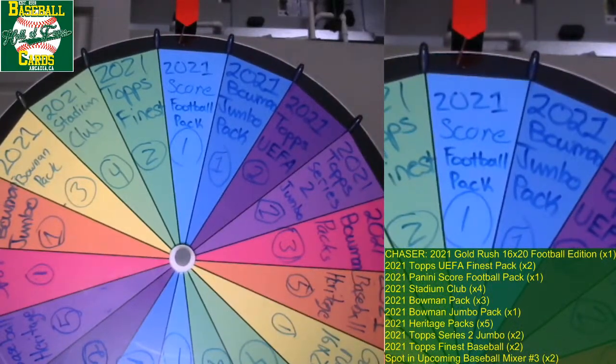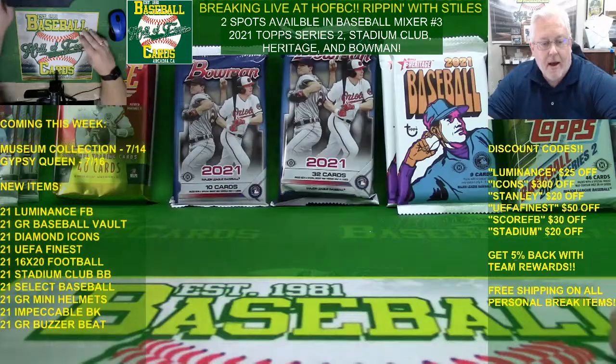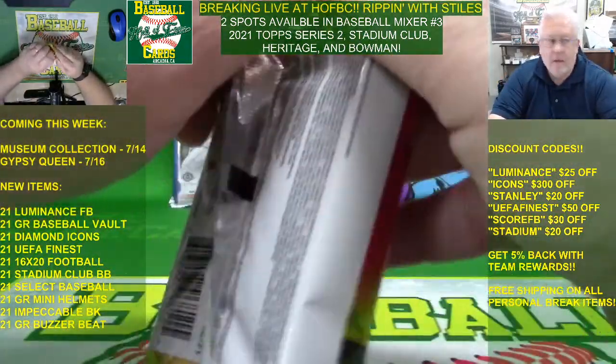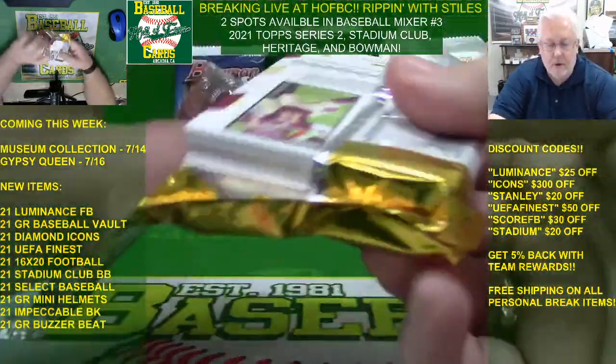Score football pack. One big score football pack. We got an auto in here. We got some other short prints. We got a lot of rookies. Eric B., here we go on your score football pack.